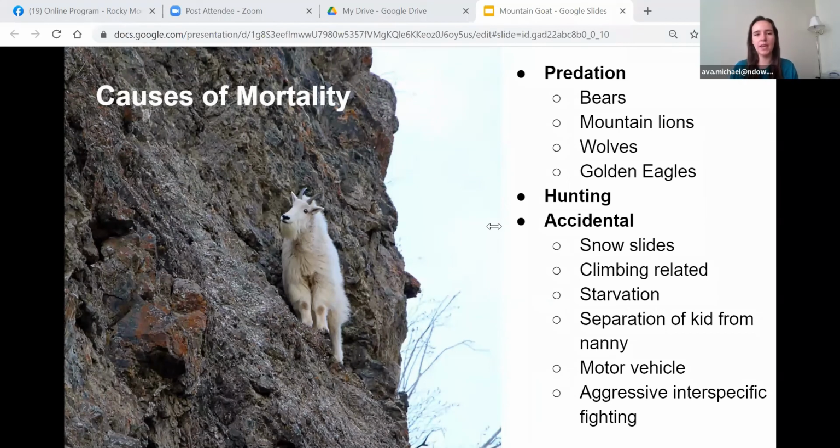All right, and separation of the kids from the nannies. Now, this is a big one. If, say, a nanny accidentally dies or is killed by a predator, then the kids do not often live. Unless the kids are closer to a year old and are able to fend for themselves, they typically do not make it. However, some nannies have been known to take in kids, especially if they are part of an established herd. Some nannies will adopt these kids and take care of them as their own. So motor vehicles, of course, can kill mountain goats, as well as aggressive interspecific fighting.